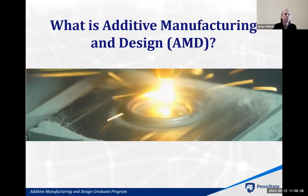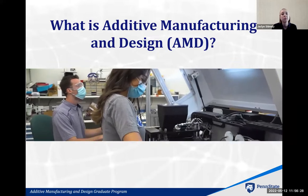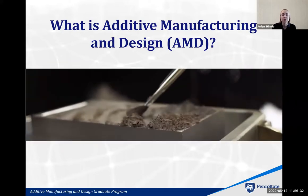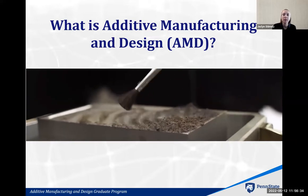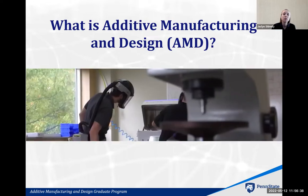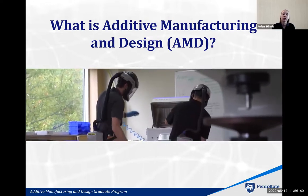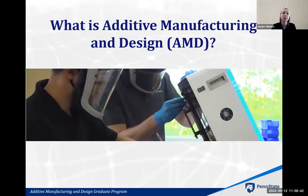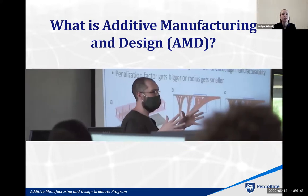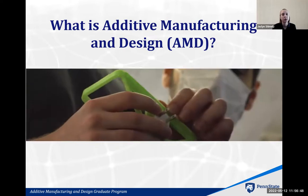What is additive manufacturing and design, or AMD? Additive manufacturing, also referred to as 3D printing, is a rapidly advancing set of technologies in the manufacturing sector, redefining how everything from medical devices to aerospace structures are designed, engineered, manufactured, certified, and brought to market.